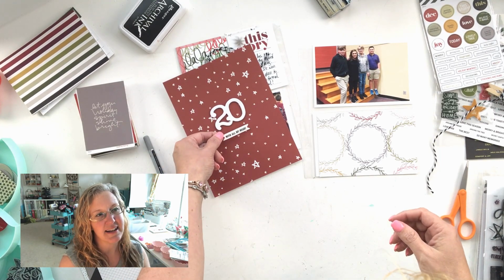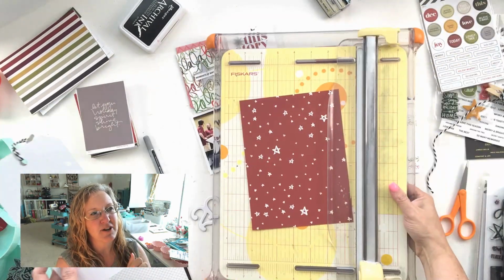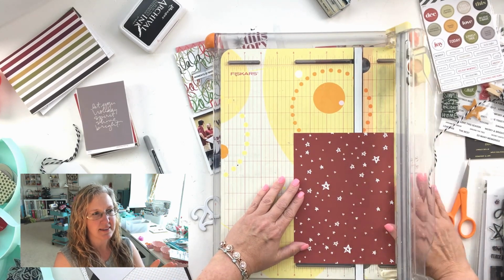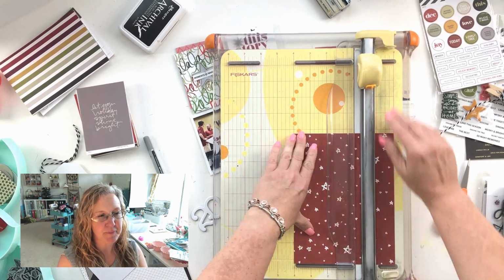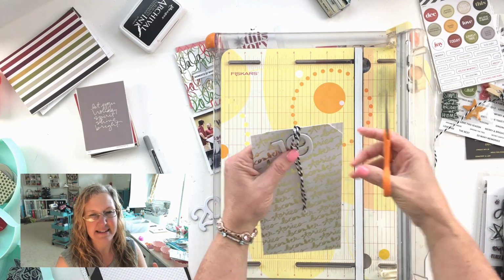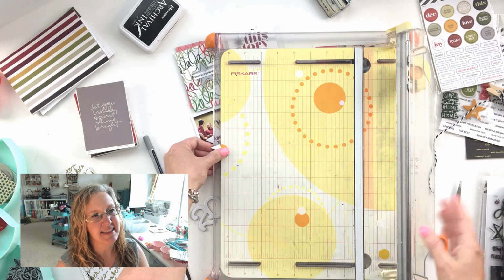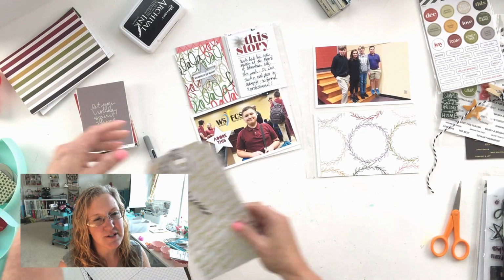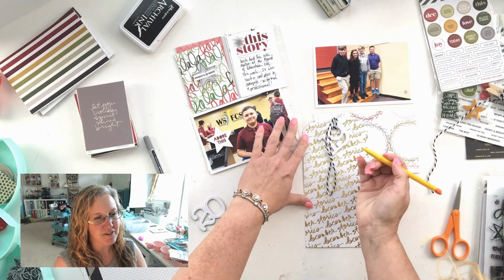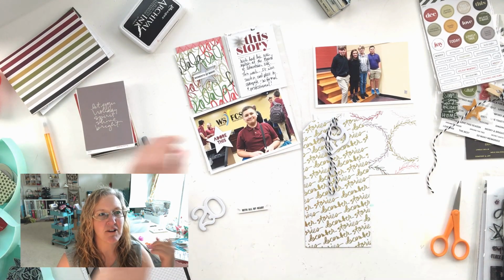Once I had that cut, I moved back over to the tag here and am trying to figure out what I want to put on the back of the tag. So I'm going to cut this burgundy paper down to fit the tag. It's like a 4x8 size. And so I'm trimming it down and then cutting off the corners at the top. And then what I'll do is I'll adhere that patterned paper to the back of the tag and run the twine through.